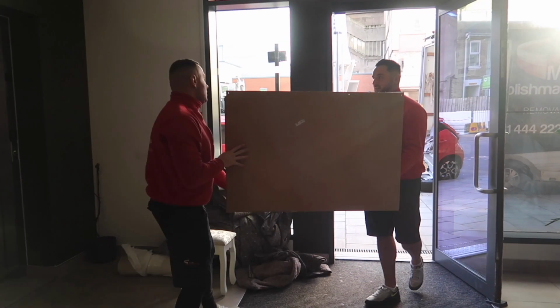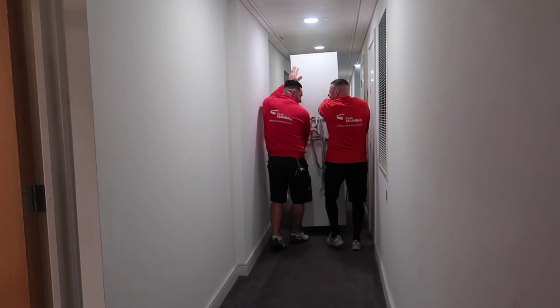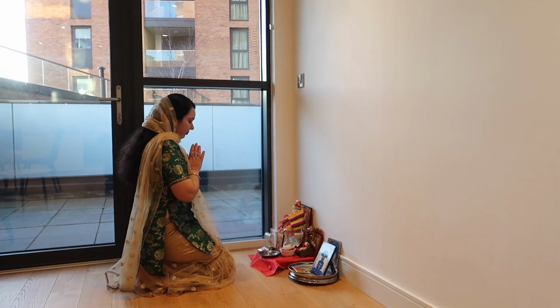So we took a train to a new home, and Polish Man and Van also arrived on time with all the items and furnitures and everything, and arranged it for us really well. And this is a new home. I'm so excited. I did a Griya Pravesh puja and also wore an Indian wear. Finally done with Griya Pravesh, and I'm so excited to give you guys a tour of this new home.